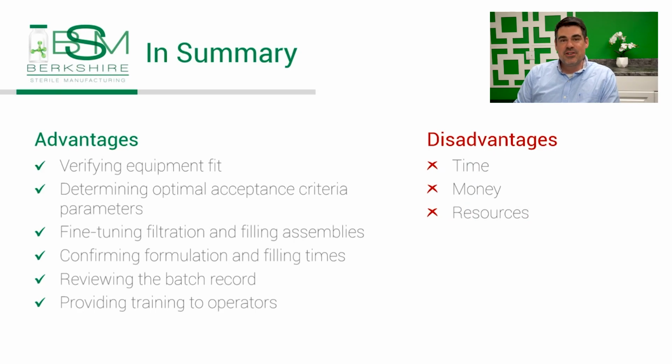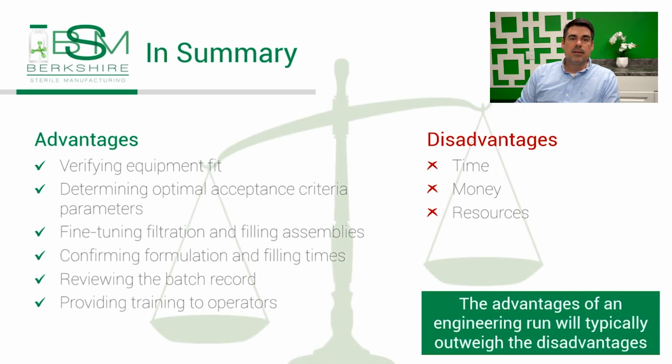There are downsides to engineering runs. Many clients we've spoken to have these concerns about spending a significant amount of time, money, and resources on a run that, to them, doesn't seem necessary. However, the advantages of an engineering run and the information collected from it will often outweigh the disadvantages. Your CMO will be able to tell you if your project needs an engineering run, or if they're willing to bypass the run and go straight to GMP. But you should expect your CMO to suggest an engineering run when you transfer a process to a new or existing CMO.